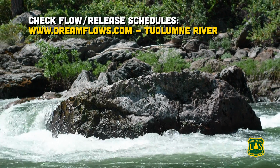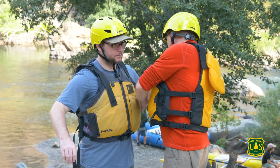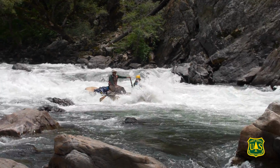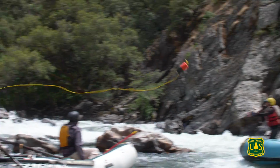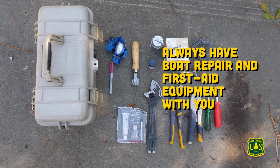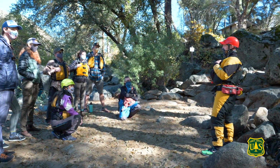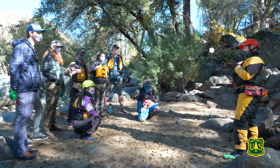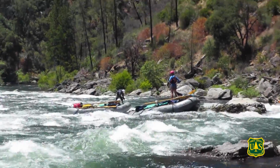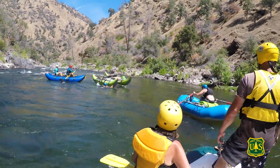Check for current water levels and current flow regimes. Wear properly fitted life jackets and helmets. Make sure you have the necessary skills, appropriate boating equipment, and the knowledge of how to use it. Have a safety meeting before your launch and talk about safety gear, river navigation, hazard avoidance, response techniques, and self-rescue before you enter the water.